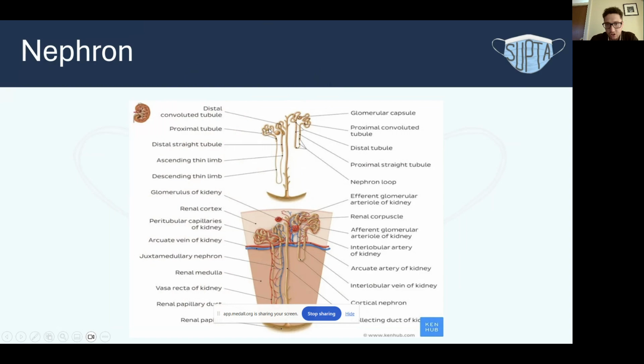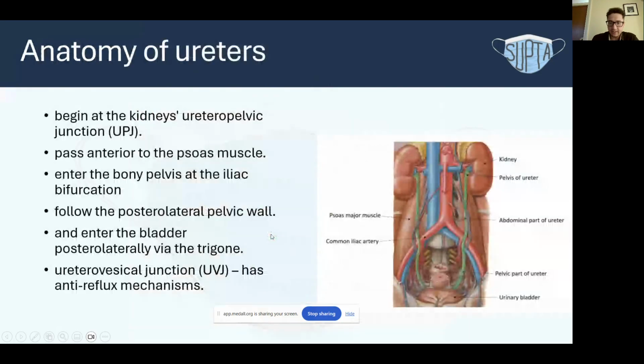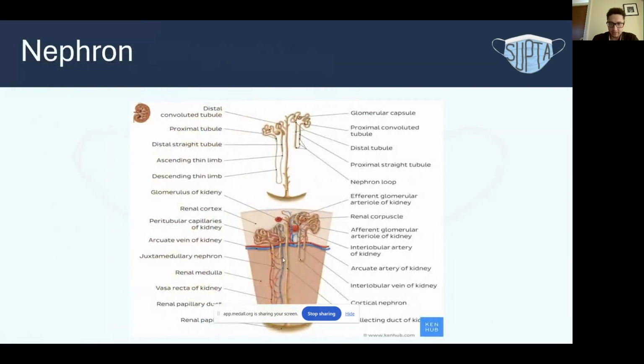So the proximal convoluted tubuli, because it's convoluted and it's proximal, hence the name, is going to flow into the descending limb, right, of the loop of Henle. And then from the descending limb it's going to flow into the ascending limb. And the ascending limb has a thin and a thick area up here. And if we look at this image below here, we can see that it's flowing from the cortex into the medulla.